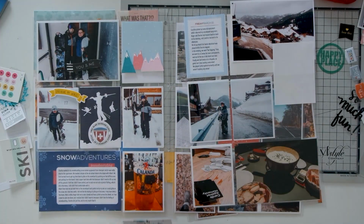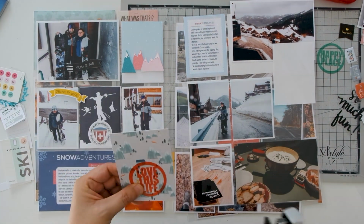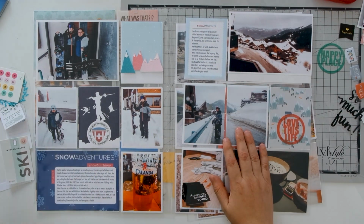I didn't really like the photo that was there on the top right, so I changed it out for the one from the view from our balcony towards the other chalets, and that same mountain was on the other photo, but from a different view.